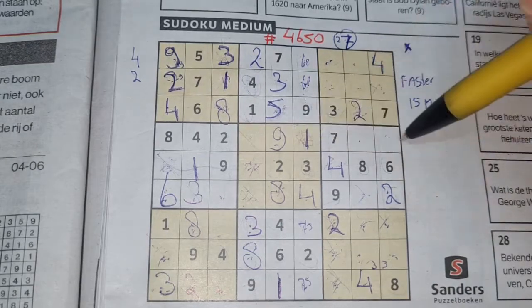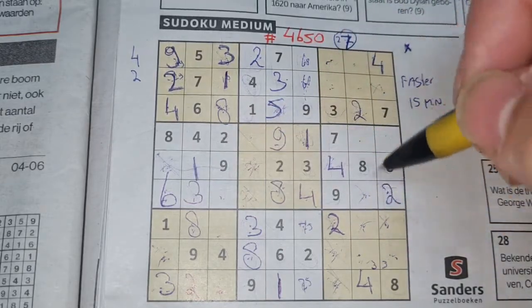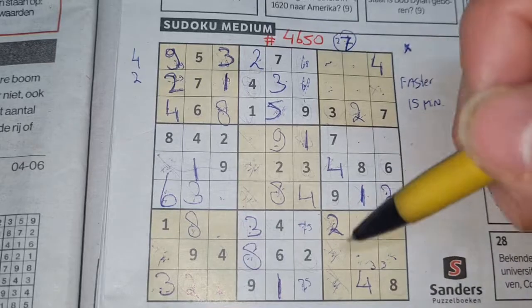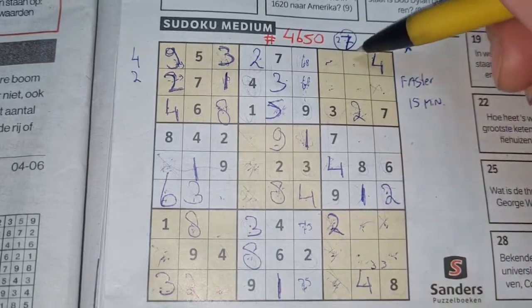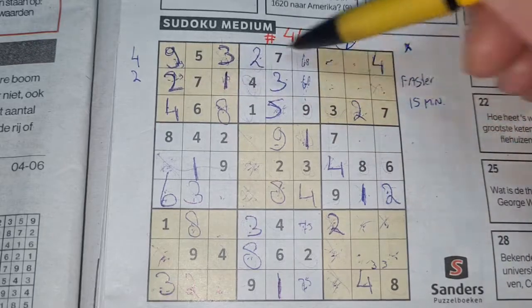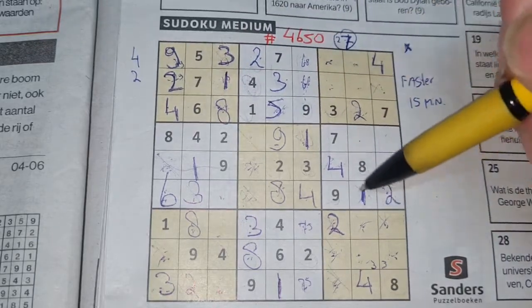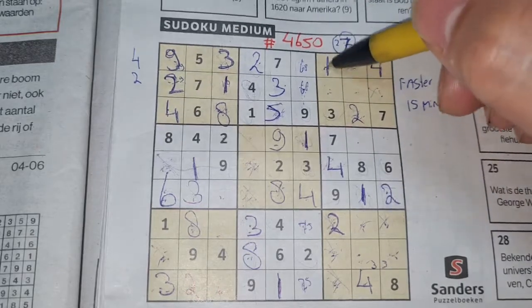Thinking, the 1 in this row, the 1 in the middle row. So the row below, the only place left for the 1 should be there. 1, 1. One in the third row, one in the second row. So the first row, the only 2 places left for the 1 should be here or there. We see that 1, no 1 there, 1 should be there.